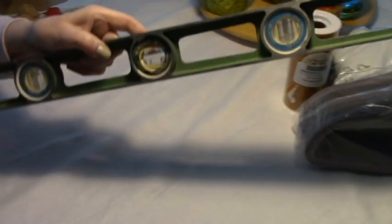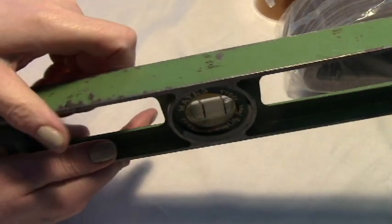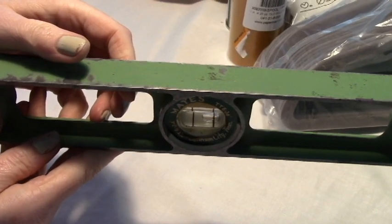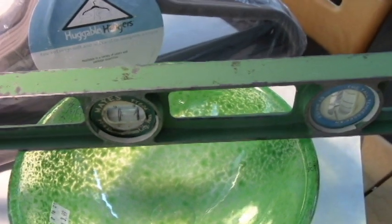And then Mr. RETROS also scored at this. $1.99. Look at it, it's jadeite green. It's really cool. Is that level there? We'll just get it a little bit. There, it's fine. Yeah, it's not level. Nothing's level. That's pretty good. So, that's what I got at Helping Hands yesterday.